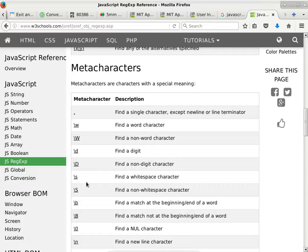In other words, backslash d is nothing more than square brackets with 0-9 inside. But it is easier for some people to type backslash d. I personally prefer the square bracket notation so that I can tell right away what it is. But I guess people who memorize this table can make it more concise to specify exactly the same thing.